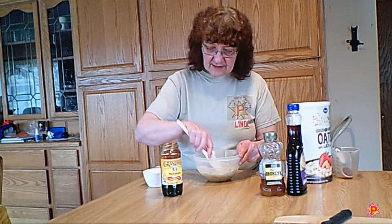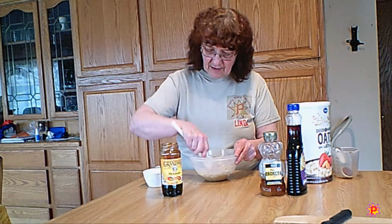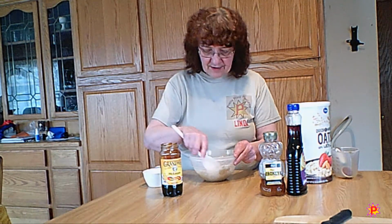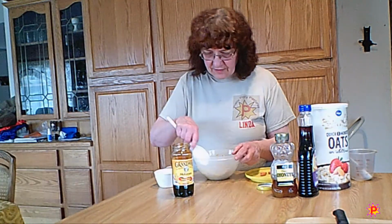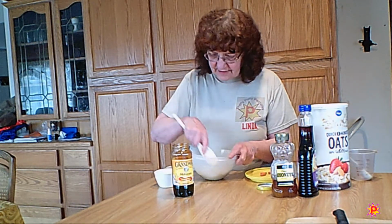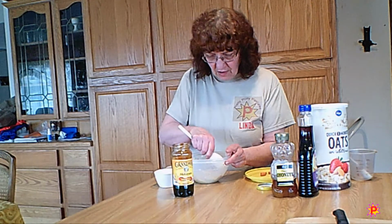Now at first it's going to be pretty dry, but you want to keep pushing it and mixing it so that everything gets moist. You don't want it to be soupy, but you don't want it to be super dry. All right, so it's nice and everything is moist and molassesy. The last thing you want to do is you want to make it into balls.